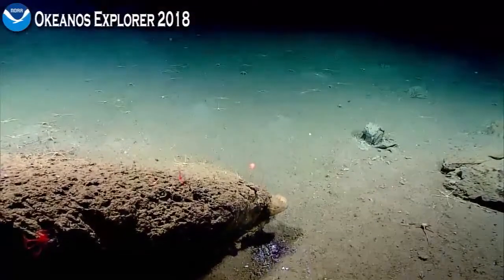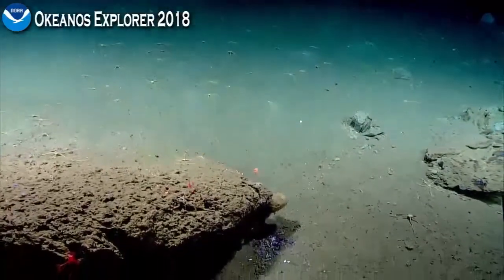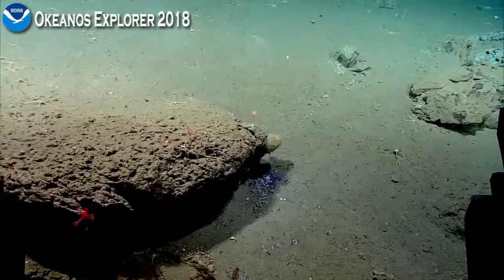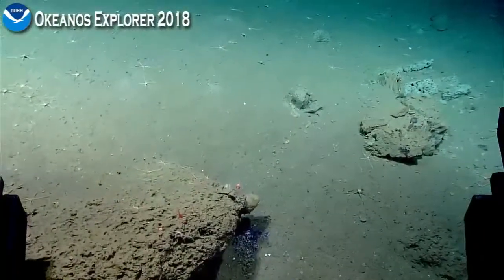It's huge. That's really pretty. I'm going to go back in for a better look. Watch lead, stand by one second. Roger that, thanks. Take a look at the rock with me.